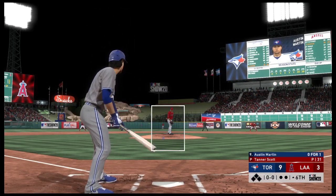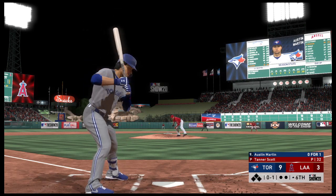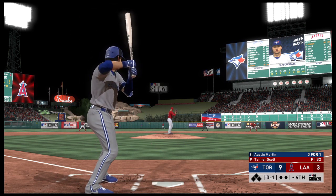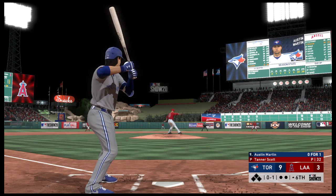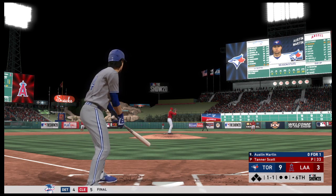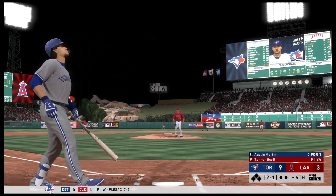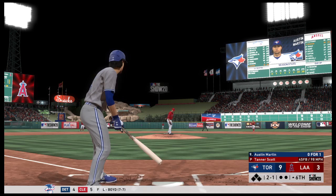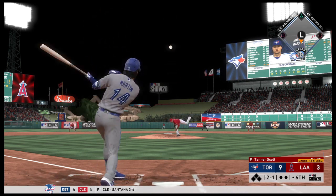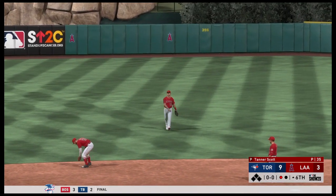Now in the box, leading off for the Blue Jays, the first baseman, Austin Martin. First pitch coming. Here it is. Nothing in 1 count. Here it comes. And that misses, 1-1. A 2-1 count to the Blue Jays first baseman. Lifted in the air to shallow center field. Trout on the run, and he tracks it down. Nice play for the first out.